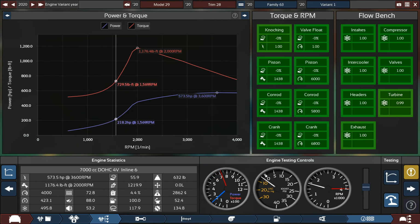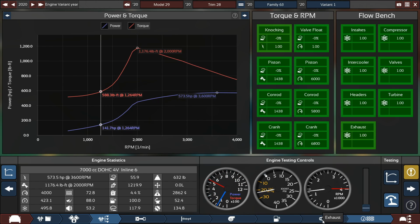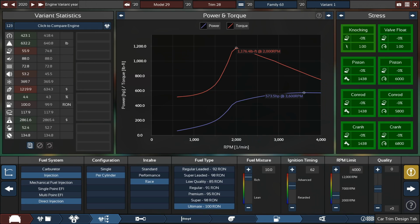Oh my gosh, the boost. So it doesn't sound as much like a diesel towards the higher revs because it's a race intake and it's just a normal gas engine, but oh my gosh, it sounds pretty good. I'm not a diesel expert or anything, but the amount of boost you can hear, my gosh, is crazy. We'll keep going for now.